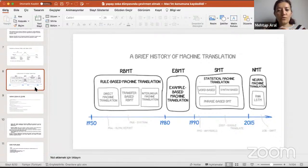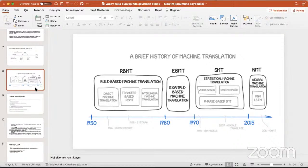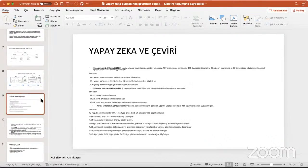Bir sonraki dönemde, 1990'lardan 2015'e kadar olan süreçte istatistiksel makine çevirisi var. Burada makine öğrenmesinin daha çok başladığı, bağlama göre kelime önerilerinin sunulduğu, birden fazla bağlamda farklı anlama gelen kelimelerin ayrıştırıldığı, söz diziminin daha düzenlendiği bir dönem var. 2015'ten sonra Translate'in tamamen makine öğrenmesiyle bize sunduğu nöral makine çevirisi var. Günümüzde ise yapay zekanın da buna entegre edilmesi ve derin öğrenmenin gerçekleşmesiyle makine çevirisinde bir tık daha ileriye geçmiş olduğumuz bir süreç var.